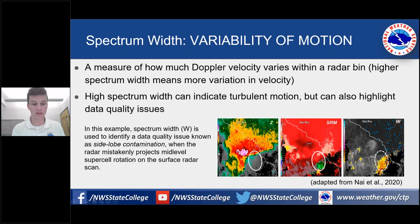Now, an example of this is for what we call side lobe contamination. Basically, what can happen, you can have rotation in a tilted updraft. Remember, if there's shear, the updraft can be tilted. So maybe the radar is scanning this level up here, maybe a mid-level, and there's some rotation there. Well, because of data processing issues, that rotation gets projected down to the surface. And so a signature can show up like this, where you have high reflectivity.